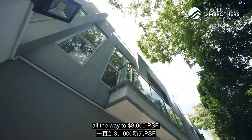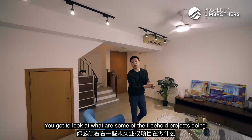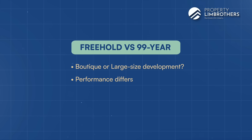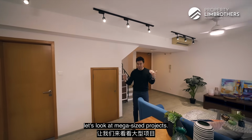If you look at the resale market, you got to compare between 2 different tenures. You got to look at what are some of the freeholds doing. But when we look at freeholds versus 99 years, it's also important to distinguish whether they are boutique developments or huge size developments, because they perform very differently based on their land size and volume of transactions on the number of units that they have. But for the sake of comparison, let's look at mega size projects.